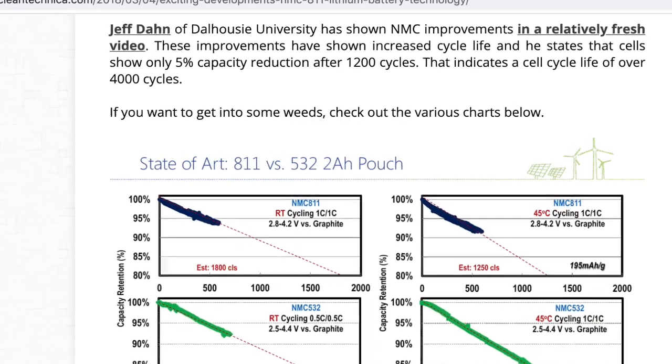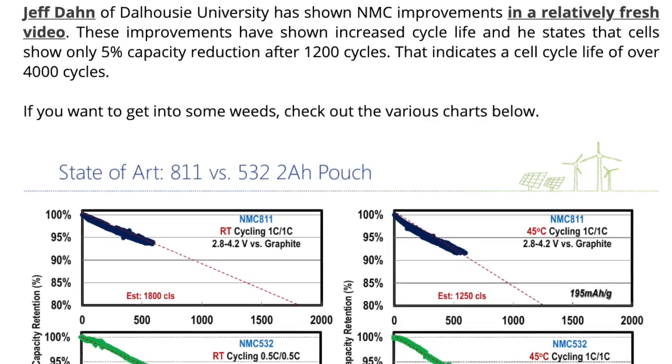We can see the advanced battery pack. My guess, and it's only a guess, is that the advanced battery pack will use a chemistry called NMC811: nickel, manganese, cobalt. It has a higher proportion of nickel in it than the more common NMC532. We've seen this in Jeff Dahn's research. He's a researcher at a Canadian university who works with Tesla, and he has been researching NMC811.